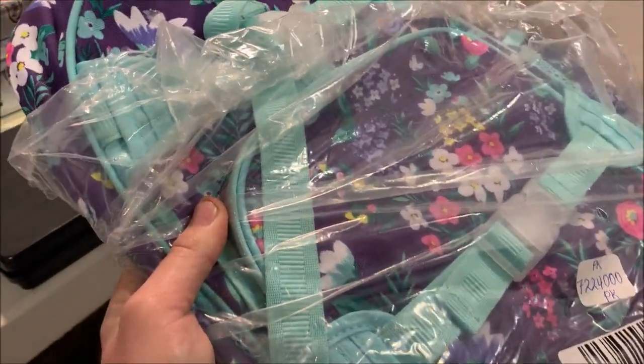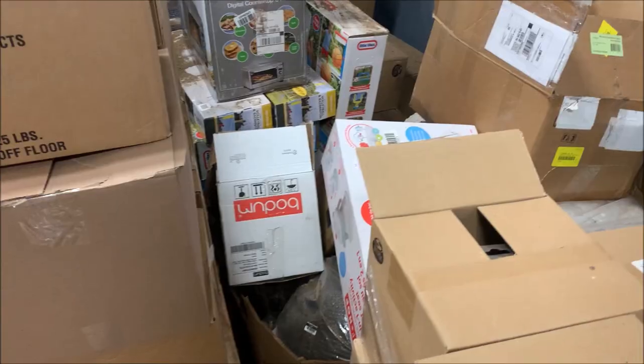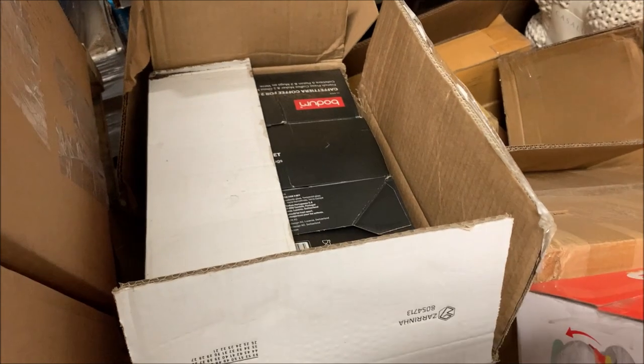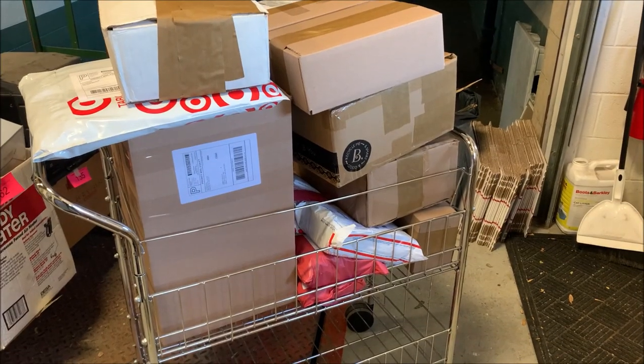A Pottery Barn backpack sold for $42.49. Look what I found. That's the coffee maker. And with that, we're all shipped out.